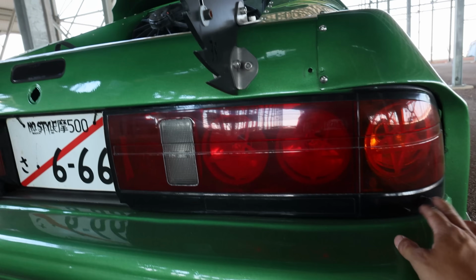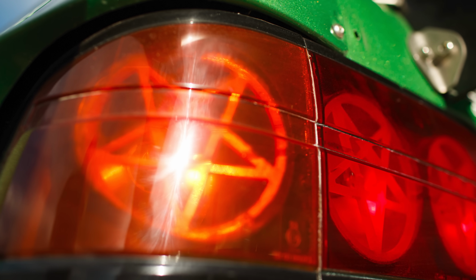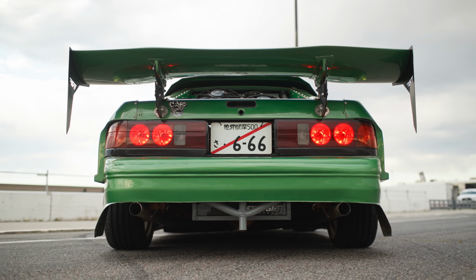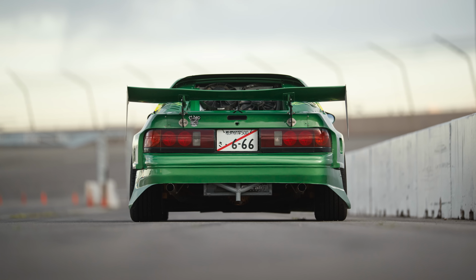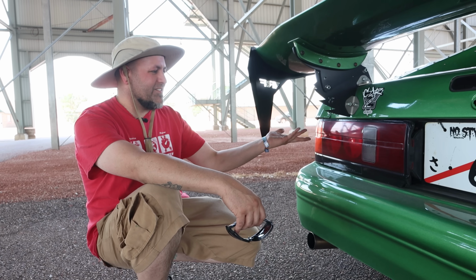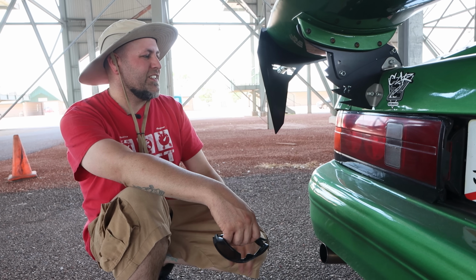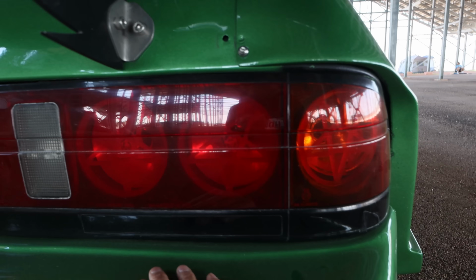A couple other things. Taillights. What'd you do to these with these pentagrams? So I'm kind of a troll, and I just like to piss people off with stupid stuff. So the whole satanic thing, everyone knows I'm not, but it's still funny, because this is like the hell spawn of RX-7s, because it has a V8 in it. But yeah, they're just acrylic pentagrams that I cut out on the CNC machine. I put some shoe goo in there so that they backlight like a pentagram.